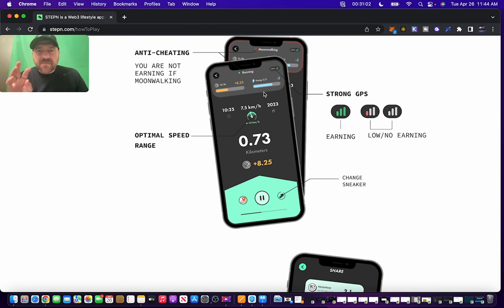Don't be too worried about speed range. Just be moving. If you're using a walking shoe and you're running, that's not going to work because you're going to be out of the range. But if you're using a walker or a jogger and you're walking, 1 to 6 kilometers an hour on average for a walker, and 4 to 10 with a jogger, then you're earning.